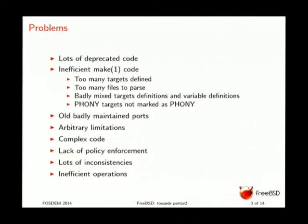We don't have anything to enforce policy. For example, if we had a new macro that does a lot of fancy good things, we had nothing to say, okay, I have to change the whole port tree so that we don't have 3, 4, 5 different versions of something doing the same thing.